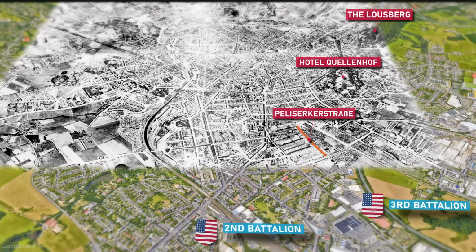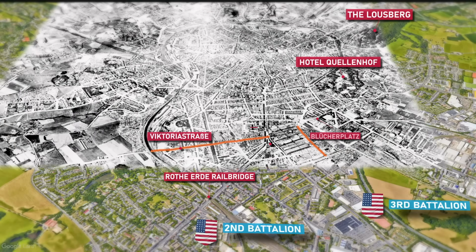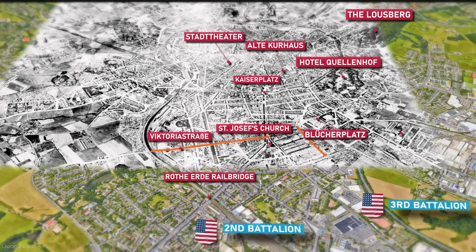The men of the 2nd were to fight through the heart of Aachen, down the same route that those 3 men had walked days earlier. They would clear from the Rote Erde train station to Trierer Strasse, here securing St. Joseph's and Blücherplatz intersections, eventually reaching the Stadttheater, Kaiserplatz and Alter Kurhaus. 3rd Battalion was to clear the factory district.